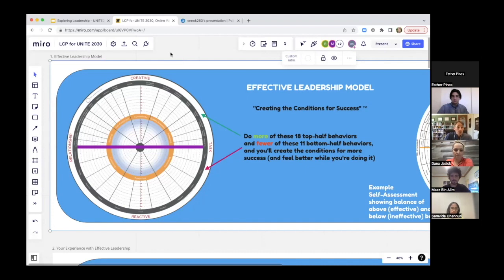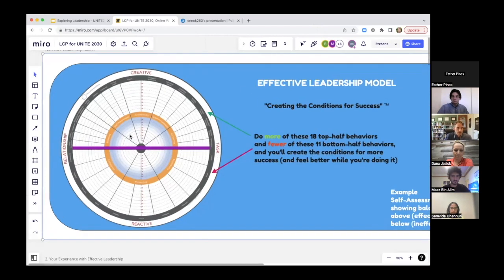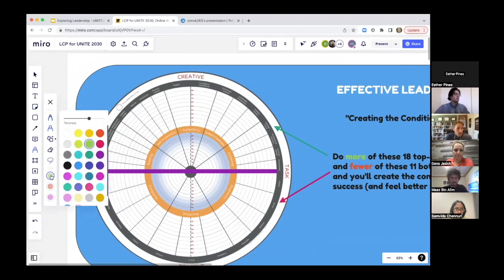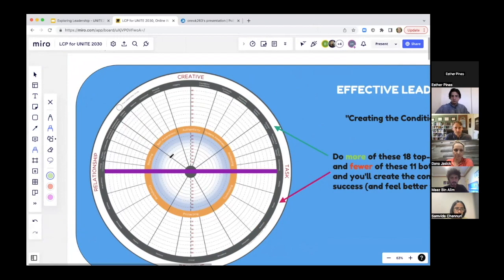So let me give you a quick tour of this model first, because it may seem a little complex at first, but I think in just a few minutes here, you'll get the essence of it. Some of you may have seen this before, and that's great. Maybe there'll be comments you want to add to the chat.